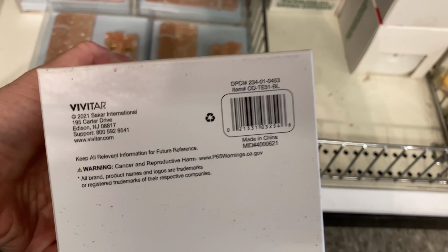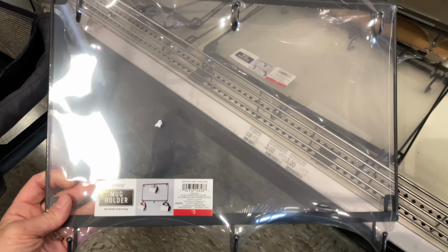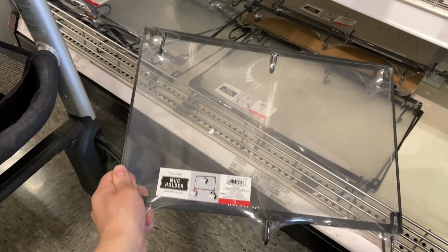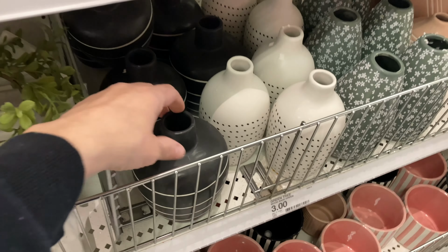Here's also a diffuser that you could give as a gift. And this is a coffee mug holder. I think it's really cute, but I will say it doesn't feel very sturdy to me. It feels very flimsy, so just beware of that. I don't know if it would hold up a very heavy set of mugs. It just doesn't feel like it would.